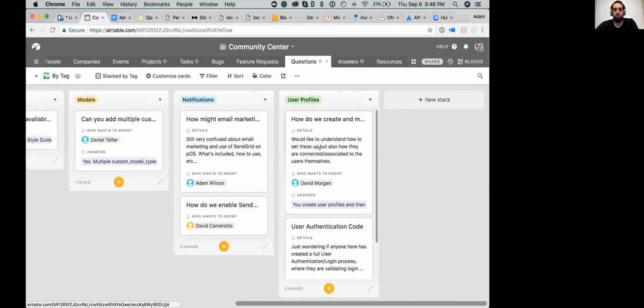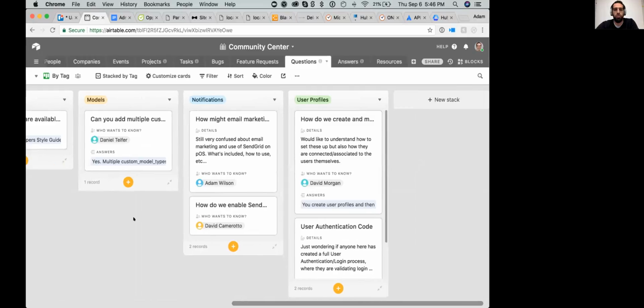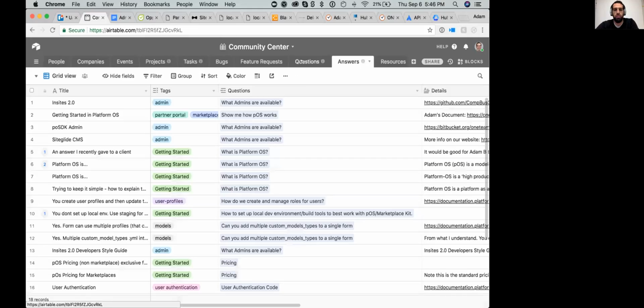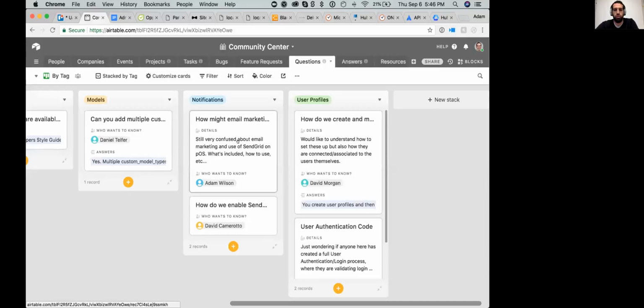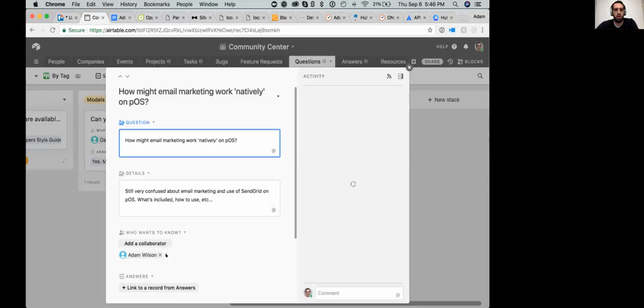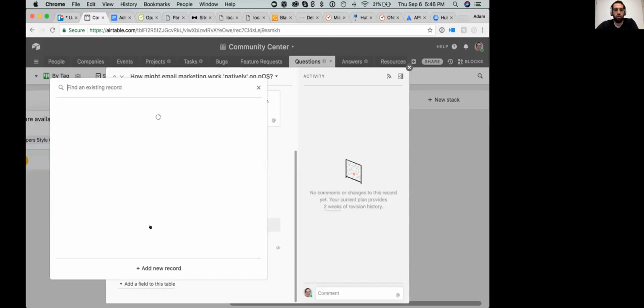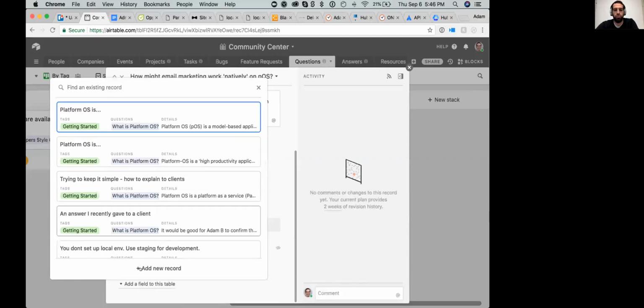You can create a new category if you want, just by going over to create a new stack, and create a card with your question on there. And people will go in and they'll answer them. They can actually answer directly on the card by clicking here, link to a record from answers. If there isn't an answer already, they can just click add new record.